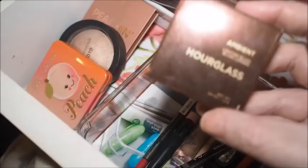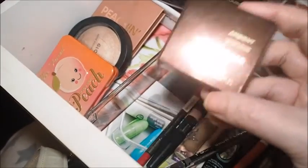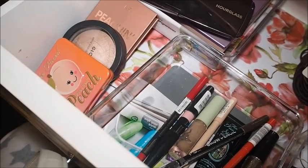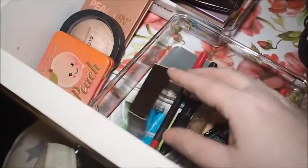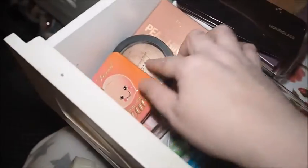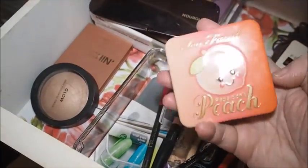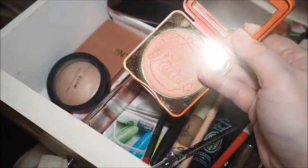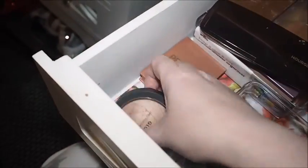I've also got another travel blusher by Hourglass. It's an ambient lighting blush in the shade Luminous Flush. It is really pretty. I've shown this before, so yeah, I do want to get more use out of this. I don't think I'll be pulling any blushes out this month. And then we've got the Too Faced Papa Don't Peach. So that's that one there. Really pretty. I want to use that this month as well.